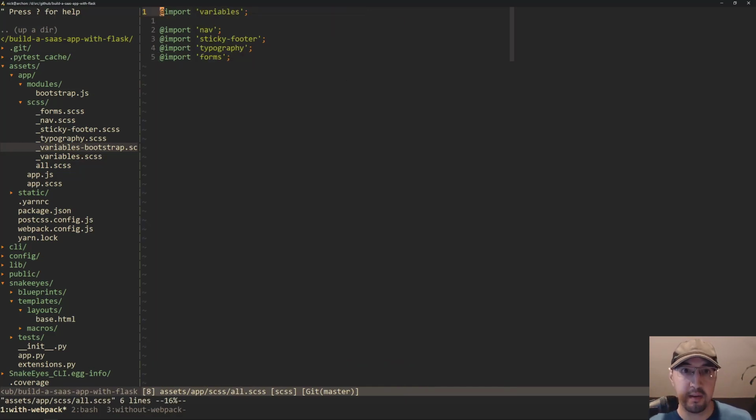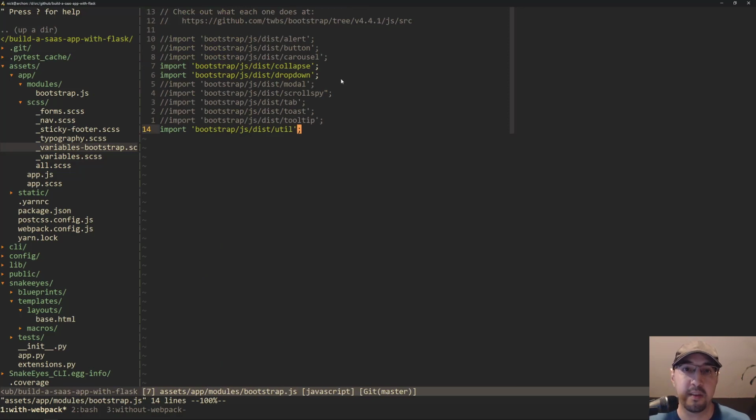So now let's take a look here at the JavaScript file, which is basically the same deal. I'm not using toasts or tooltips or modal dialog boxes. I'm taking advantage of the dropdown for the nav bar and some utilities. So yeah, we get the same benefit here. And also what we're looking at is ES6 JavaScript, like the importing style.